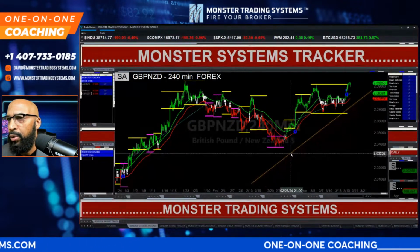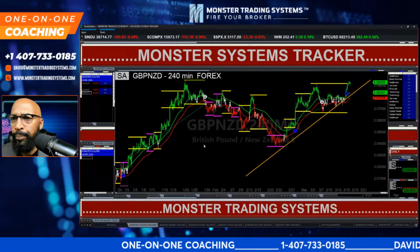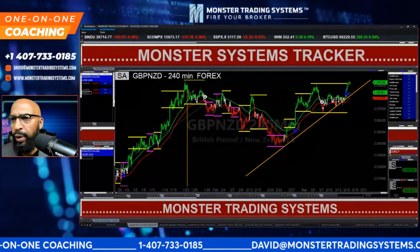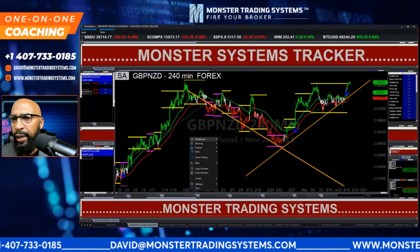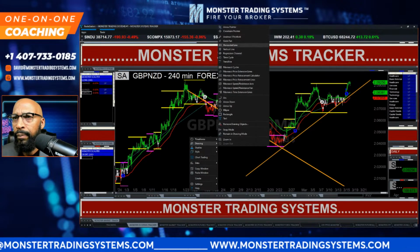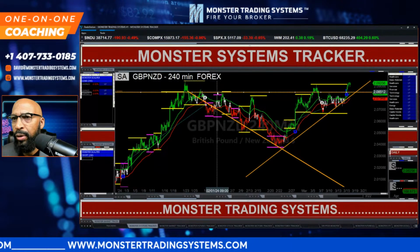All right, so those New Zealand pairs, keep an eye on them. Here's your markup, markdown, and I'll show you guys where it's breaking resistance, okay? And here's where it's breaking resistance. And we will look at the dollar pairs too. We might have a trade in the dollar pairs, okay?